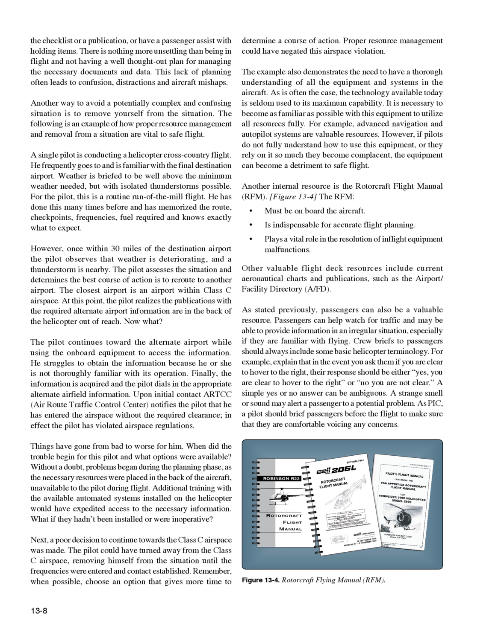It is necessary to become as familiar as possible with this equipment to utilize all resources fully. For example, advanced navigation and autopilot systems are valuable resources. However, if pilots do not fully understand how to use this equipment, or they rely on it so much they become complacent, the equipment can become a detriment to safe flight.